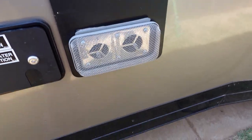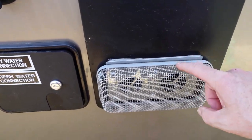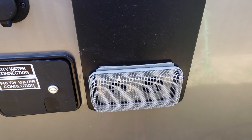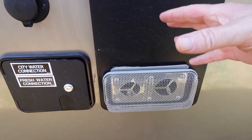This right here is just part of our tankless water system. We opted to have this mesh covering put on because apparently wasps love to go in there, and especially around here, mud daubers, they like to go in there and build their stuff, which clogs it up and then shuts it down, which we don't want happening.